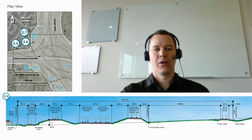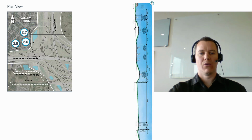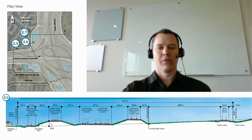In this example, Valley Brook Circle is on the far left of the section and West Valley Road is on the far right. Once you've identified a landmark, it's a little easier to interpret the section. If I orient my section so that Valley Brook Circle is at the top or north, then it's a bit more intuitive to connect the roads listed on the section with where they are on the plan. As I move from left to right on the cross-section, I am moving south on the plan.